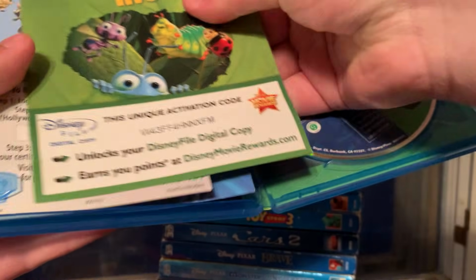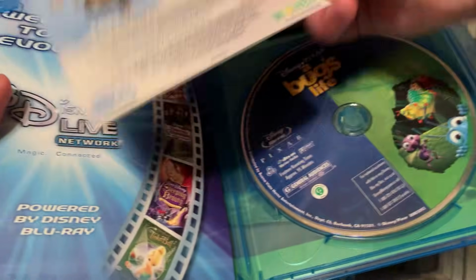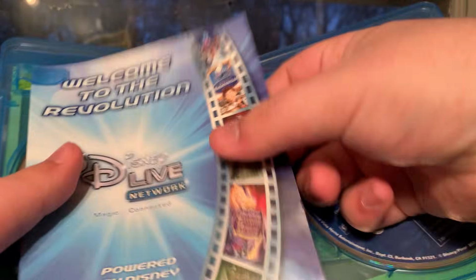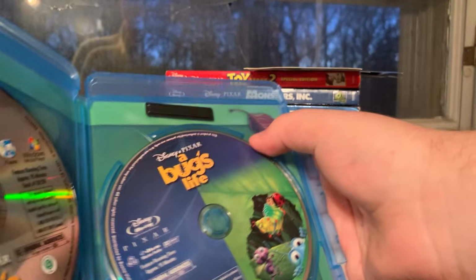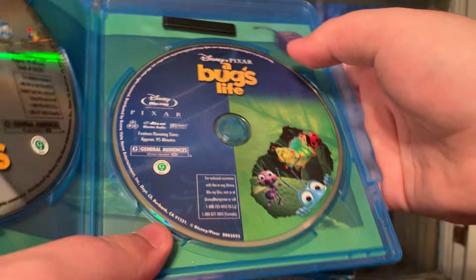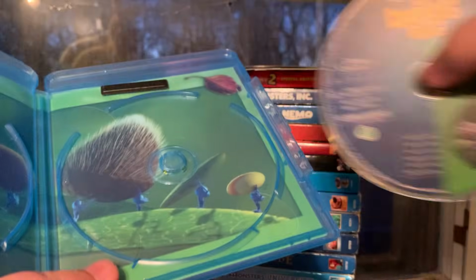Here we got the Disney Rewards variant, and then this is the thing to redeem a free movie ticket for Up. Obviously I can't redeem that because this Blu-ray is going to be 15 years old next year. Got the Disney Rewards, and I've always found it weird there was this blank thing. Anyway, here's the Blu-ray disc, which has artwork of Flick, Dot, Heimlich, and Francis. And then here's the digital copy, which has artwork of Flick and Dot. And I'm going to take this out because there's some artwork.